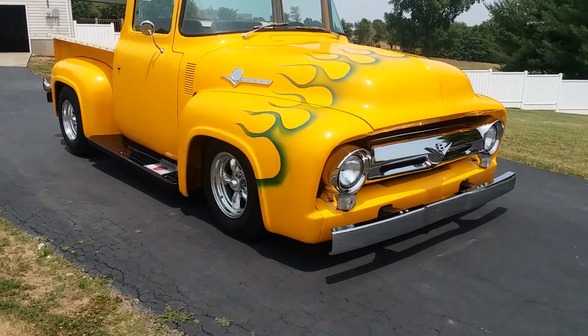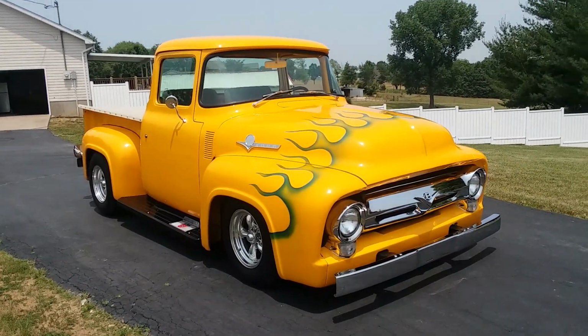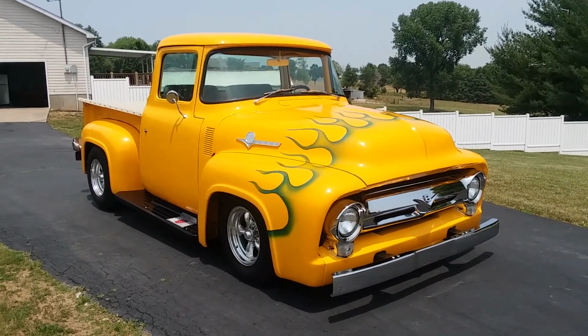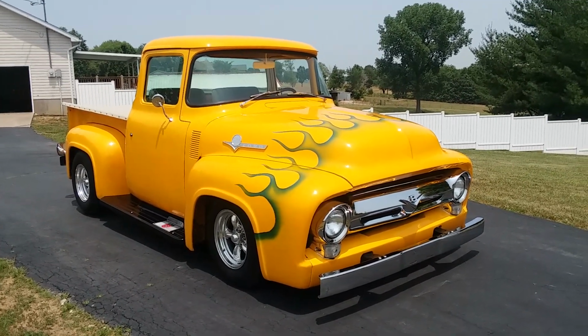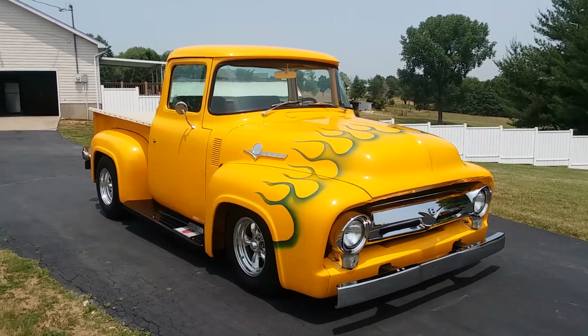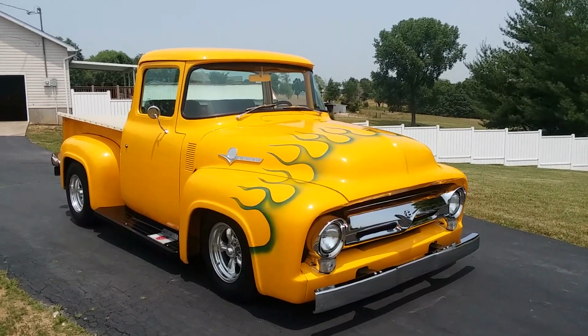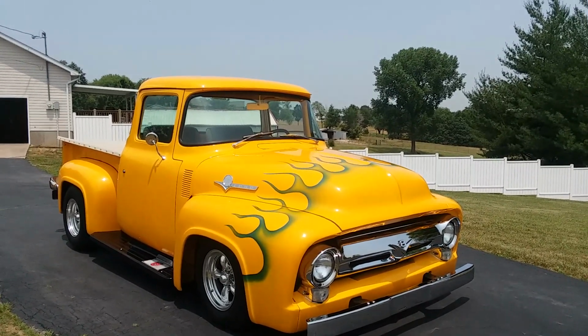Okay guys and girls, I'm going to shoot a quick video of this '56 big window F1, F100, whatever you want to call it. It's a '56, it is a big window. This truck has power steering, power disc brakes, and it does have, the man says, a 351 Windsor. I can clearly identify it as a small block Ford.